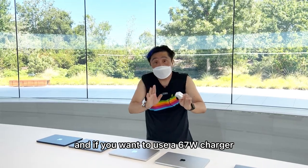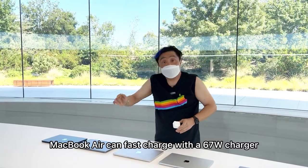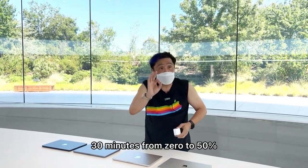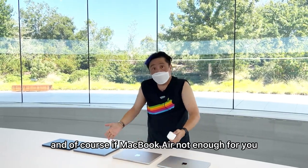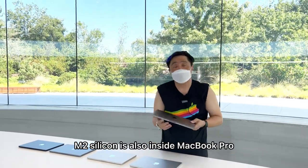And if you want to use a 67 watt charger, fast charge. The MacBook Air can fast charge with a 67 watt charger, separately bought lah. 30 minutes from 0 to 50%. Wah, poof, like chong like that. Wicked fast. And of course, if MacBook Air is not enough for you, the M2 silicon is also inside the MacBook Pro.